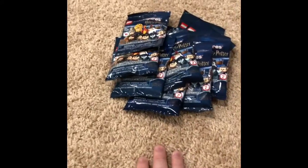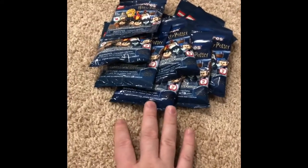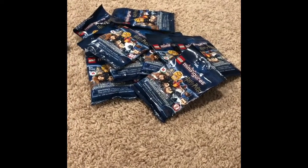Now, I haven't done the Harry Potter ones. Last time I bought Harry Potter minifigs, I bought 8 more packages of them, and they ended up being all the ones that I already had. I ended up getting like 3 more copies of Ginny. So I've been trying to sell Ginny. So I'm going to open up the rest of the Series 20. I'll come back to you guys, and then I'll open up the 2 10-packs.